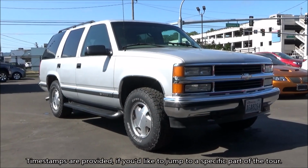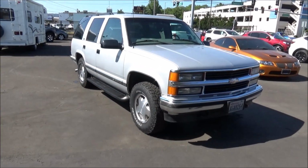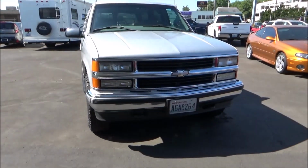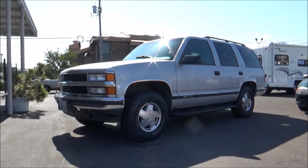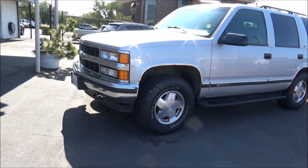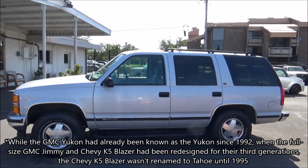The Tahoe is Chevy's full-size SUV offering, slotting just below its long-wheelbase sibling, the Suburban. The Tahoe name dates back to 1995. That year, the full-size Chevy Blazer and GMC Yukon got an update, which gave them a new interior and introduced a brand new 4-door body style. The K5, or full-size Blazer at that point, would get a new name, none other than the Tahoe. Thus, the first-generation Chevy Tahoe was born.